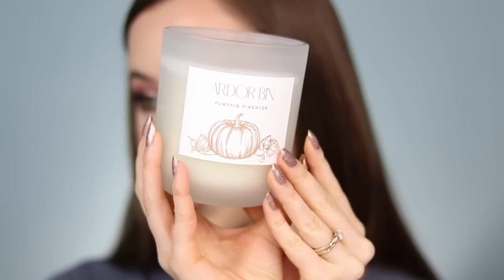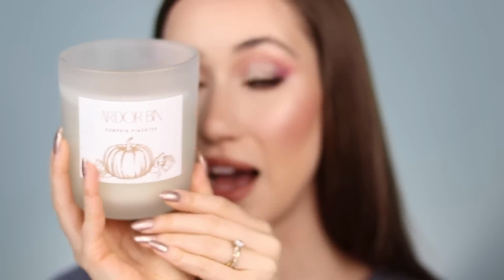And then last but not least, I've been meaning to mention this for the past probably 2 months, and I keep forgetting, and it's been on my list. So I'm finally gonna be able to talk about this. I've mentioned this brand before. This is my home thing, by the way, but this fall candle is so good. It was definitely my number 1 burned candle this year. This is from the brand Arderbin. I discovered this brand earlier this year.